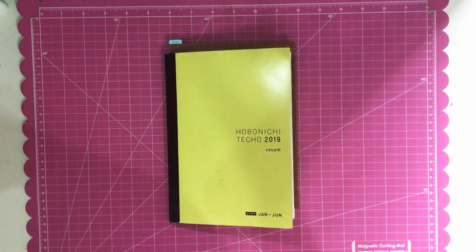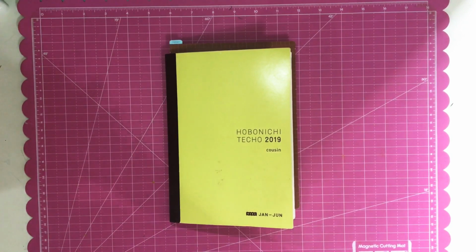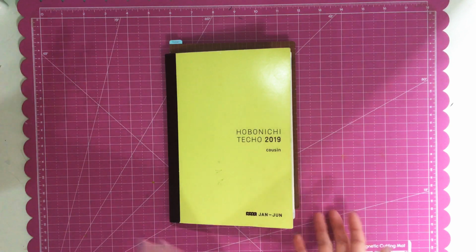Good morning, everybody. Today I am going to show everybody how I set up my 2019 Hobonichi Techo Cousin Avec edition. If you want to see a flip through of what it looked like before, I do have that uploaded. It's pretty much the same as last year. There's been some minimal changes, but it's still the same great Hobonichi layout that we know and love.